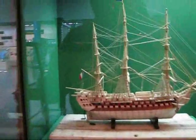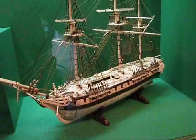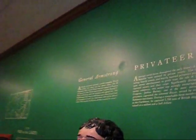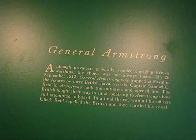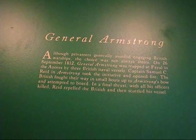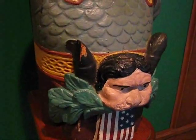Here's some prisoner of war ship models. French sailors made this one. Bone model of the Essex, made somewhere else. Beautiful thing. Probably took them years and years. Something about privateers here. General Armstrong. The gun we saw, the big one over there that was aboard the Hoche, was also aboard the General Armstrong. Figurehead from the General Armstrong. Cute little fella.